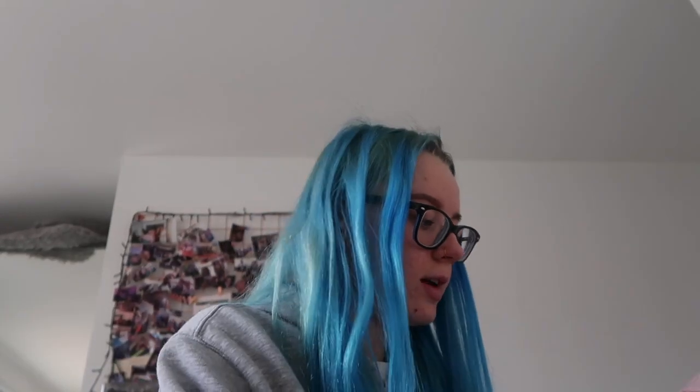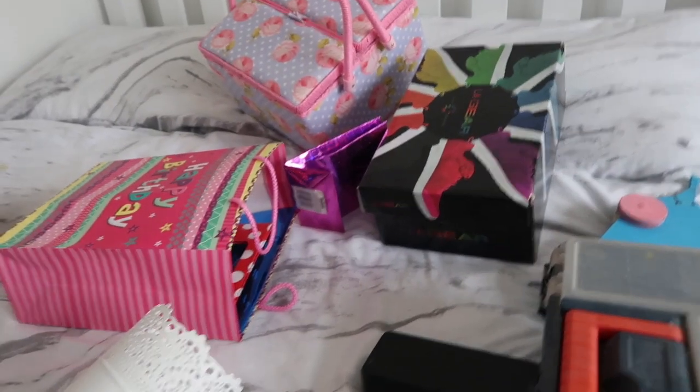Basically, when I was younger, I had this jewellery box that was my favourite, and it got broken, and this was like a replacement for it. I'm going to give this to charity basically. I don't have any reason to keep it now. So these are the only things that I have got left.